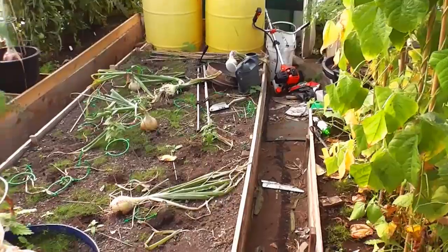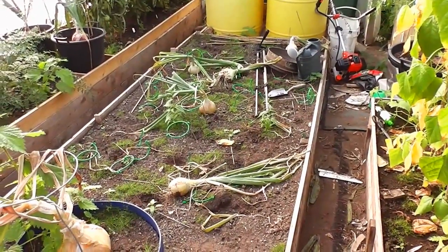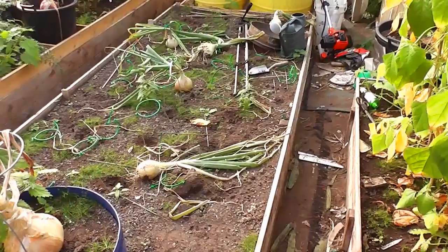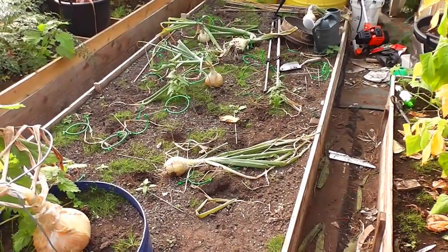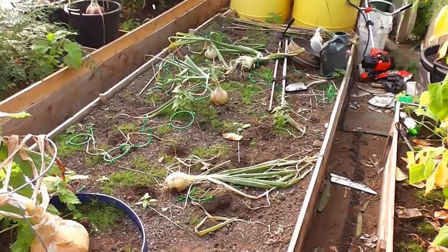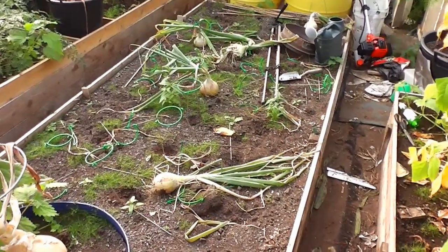But anyway, it's always a depressing sign when your onions are up like that, because you've got this whole bed spare. But I've planted some more lettuce and cabbage, so I'll be growing those over winter, up to Christmas time, for a continuation of lettuce and cabbage once it gets a bit cold outside.